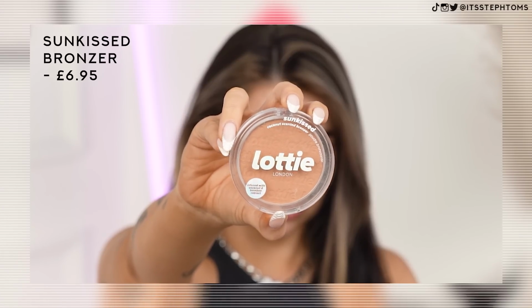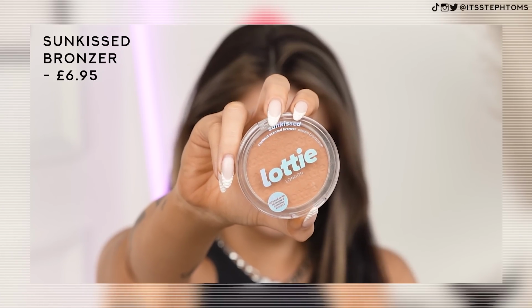I'm now gonna use their Sunburst Bronzer, which looks like this, just to add a little more warmth to my skin. Now, if I remember correctly, this one was a little bit too light for me, so I need to go in with a bit more of a heavy hand. But you can still see it's adding quite a nice almost contour there.